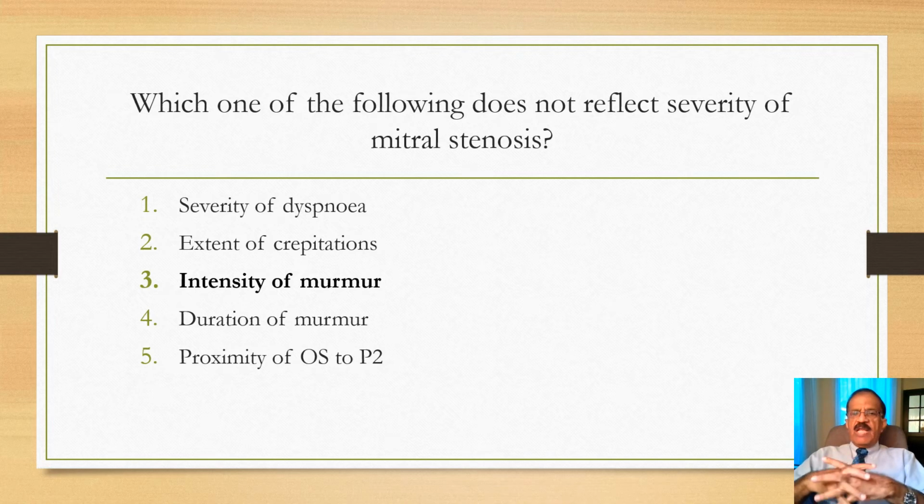It is the intensity of murmur. Many students would think the louder the murmur, the more severe the stenosis. That is not actually true. Sometimes the stenosis may be real bad, very advanced, and the valve is so badly damaged that it doesn't vibrate.